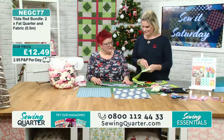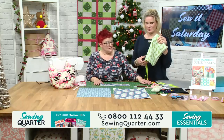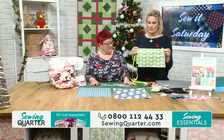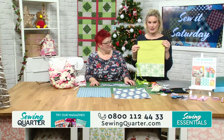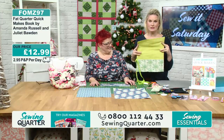Janice, look what I found. The organiser. It's a paintbrush organiser, for paintbrushes or sewing equipment, or a knitting needle, anything you like. It could be jewellery, it could be anything. So a great excuse to get that Tilda out. So if we have a go.